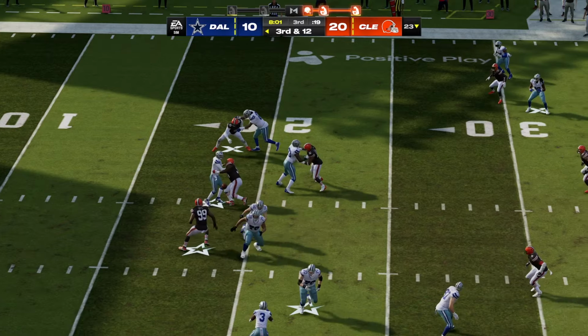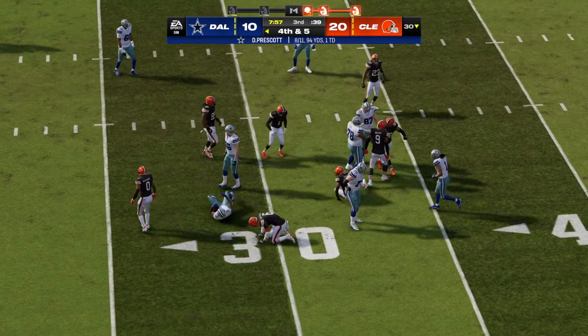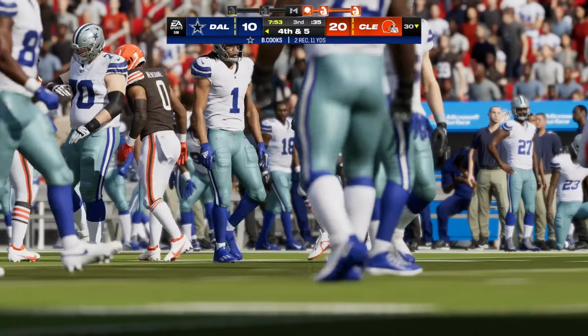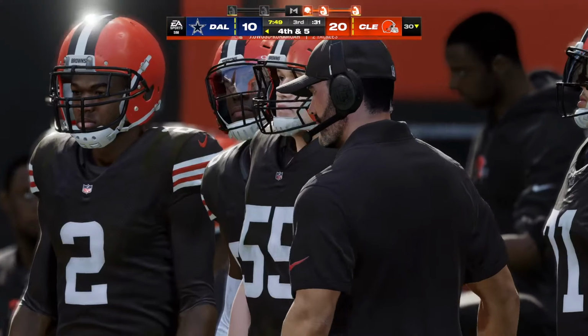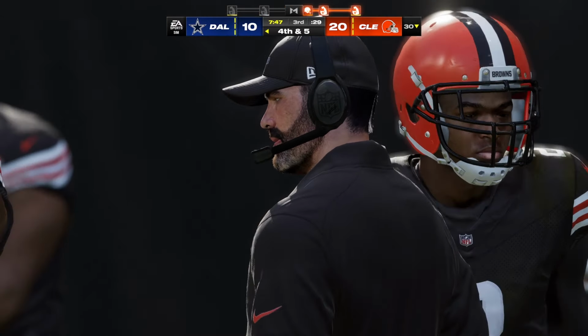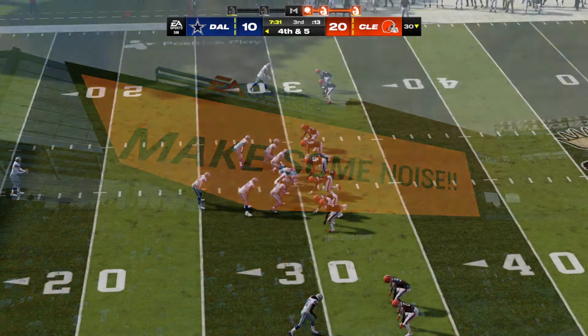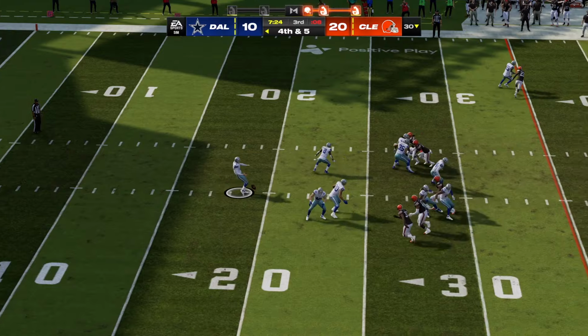Looking to throw, Prescott. He gets it to Cooks. And they're going to get him down well short of the first, as he can only get this to the 30. So the completion good for 7 there. And that's going to bring up a 4th down. Here's Brian Anger now. And surprisingly, this is the first punt of the game for either team.